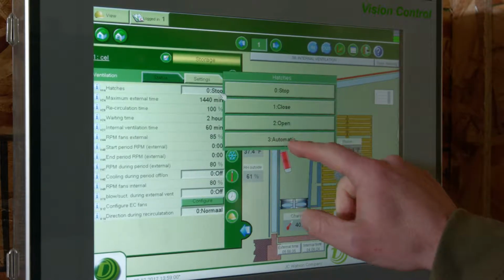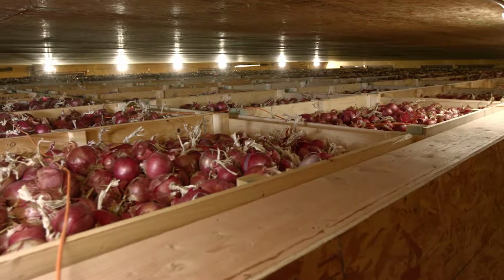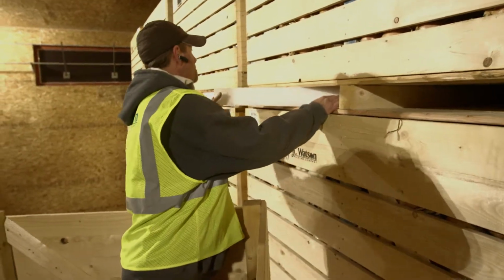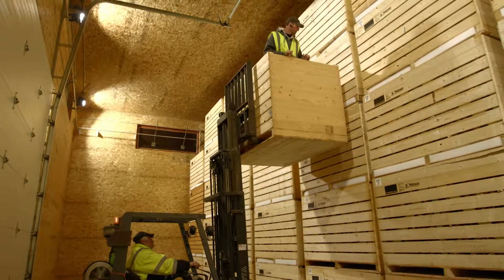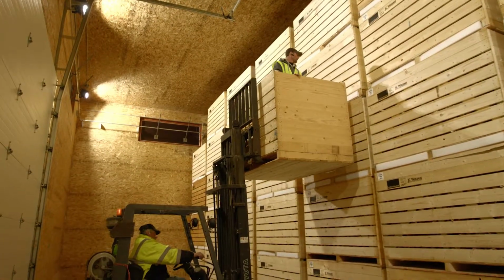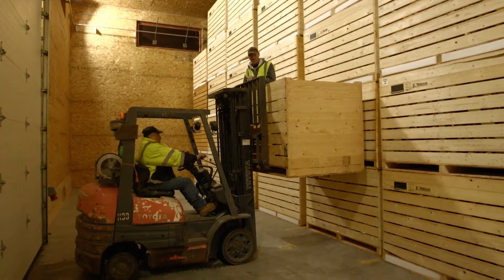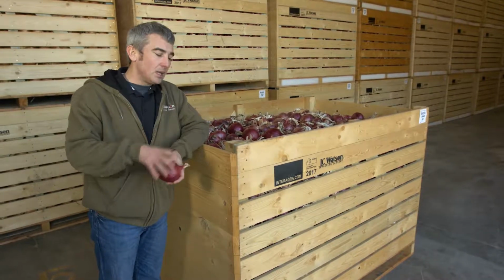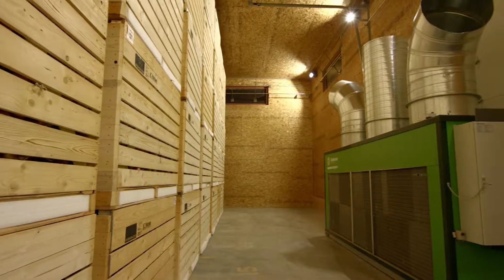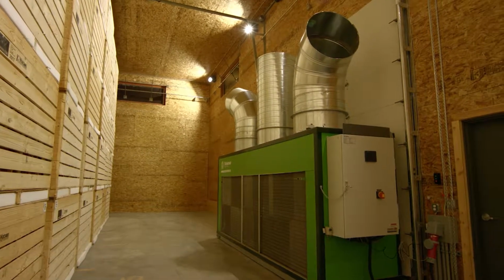To accomplish that, John and Brad once again followed the family tradition of innovation by bringing in an innovative European storage system, the first of its kind in the U.S. It allows them to keep onions harvested in October in peak condition clear into May. And this new storage incorporates a lot of new technologies, all the way from the style and design of bin to the air system that allows us to really precisely control both temperature and humidity.